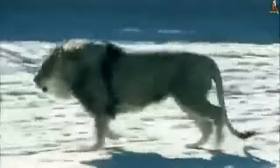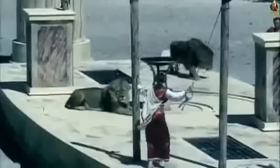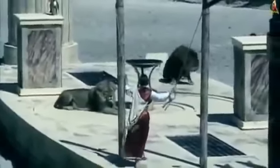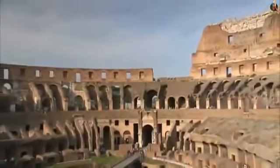For 100 straight days, Romans flocked to the Colosseum to soak in every kind of carnage imaginable. 5,000 animals were slaughtered in a single day. Thousands of gladiators and prisoners left as corpses. Outside the arena, bloodshed on this scale was known only in war. But inside, it was pure entertainment.